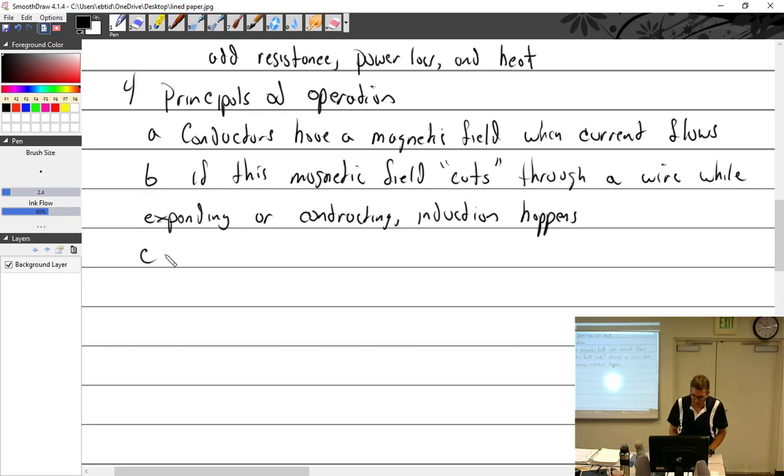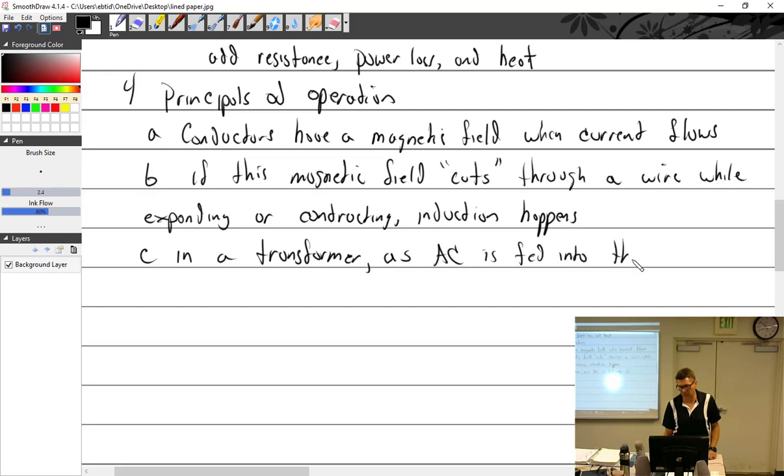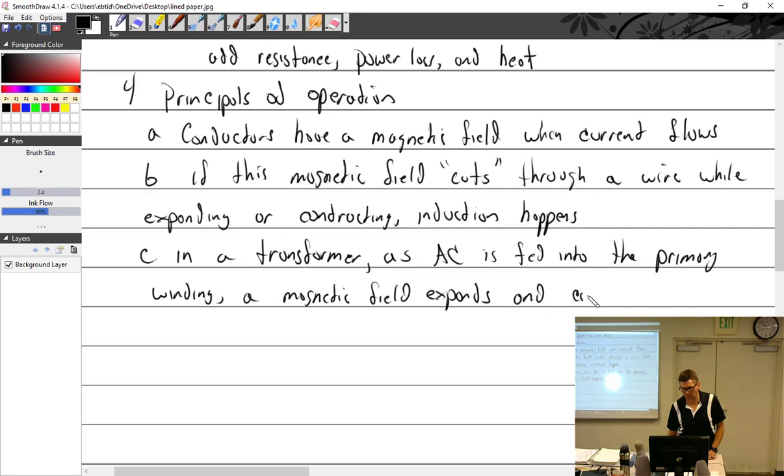So in a transformer, as AC is fed into the primary winding, a magnetic field expands and contracts around that primary winding.